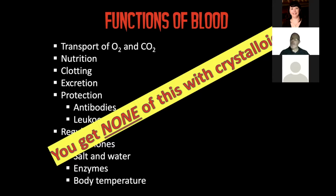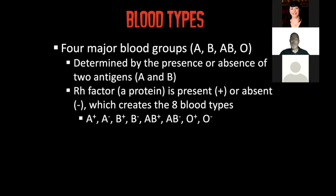So it's important to remember that in the world of crystalloid, if your patient has lost water, be it from burns or dehydration or whatever the case might be, then that would be an appropriate replacement fluid. However, if they've lost blood, we need to give them really what they've actually lost. So that's the whole impetus behind this presentation today.